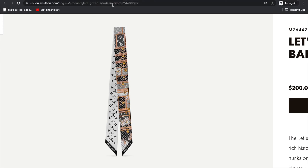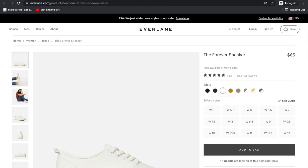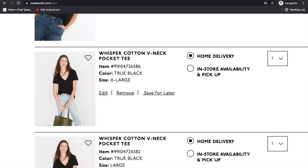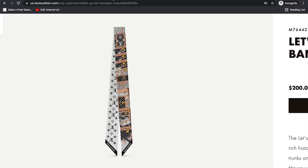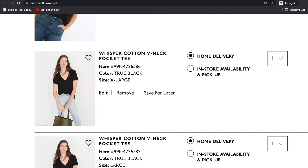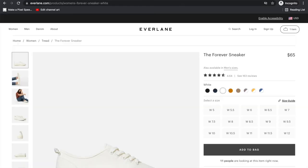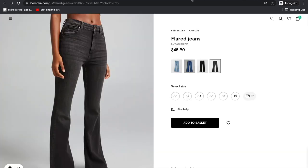Okay, so this is the vision. Let's move this over. And I know people might say that doesn't go together, but it does. So I would wear this scarf with this black t-shirt, with this cognac skirt, with these white shoes. And that's a lot of colors, I know. You could also eliminate that by wearing, again, the light blue with the bandeau.